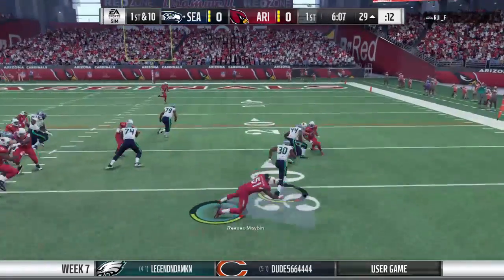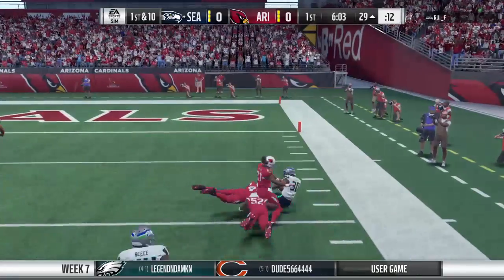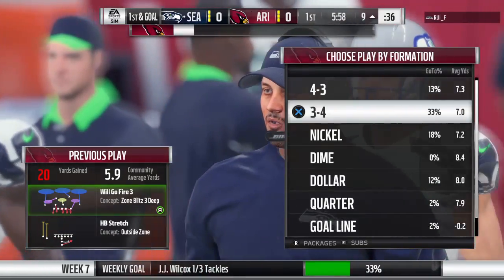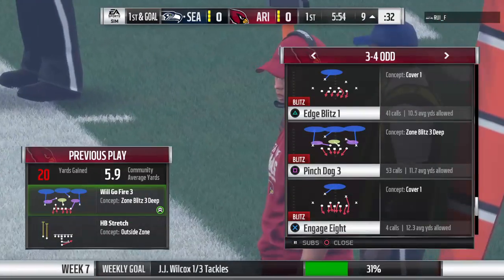Now they try the right side here. And he carries this one all the way down to the 9. Chewing up big yardage. Another nice gain there. This one goes for 20. That O-line, they cleared a big hole there on that run.